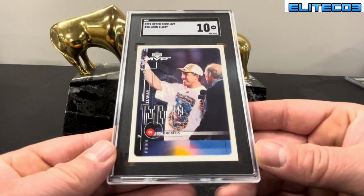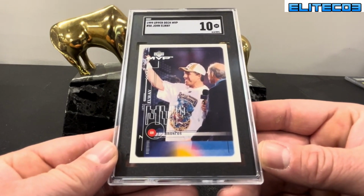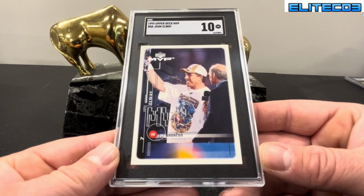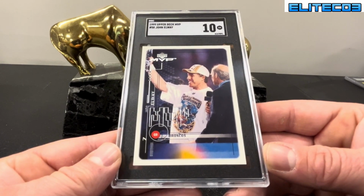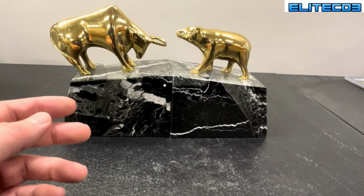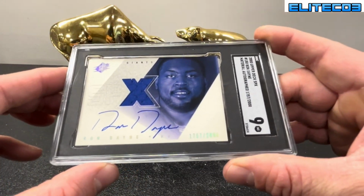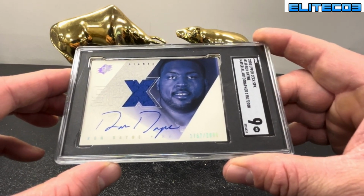Elway MVP, this is one of those things where we're getting loose. And I mean, back in the day, you could send these in. I would send these in to PSA for like $6 a card, and a 10 would go for $25, $30, and it definitely made a lot of sense. Ron Dayne, SPX, that one got a 9.